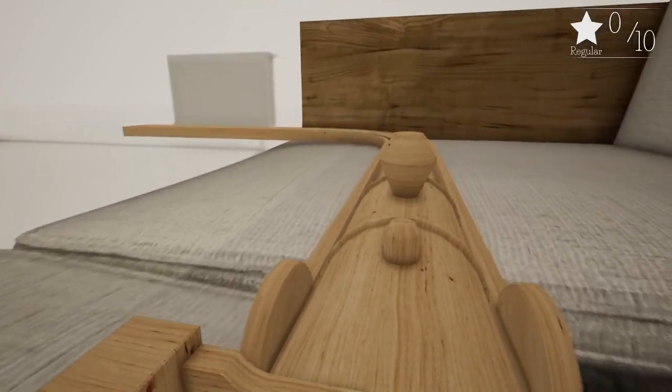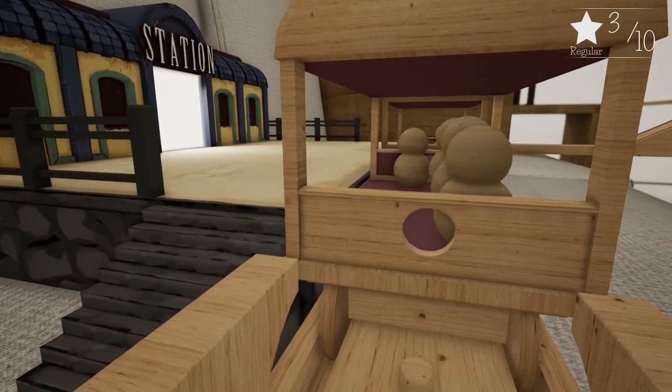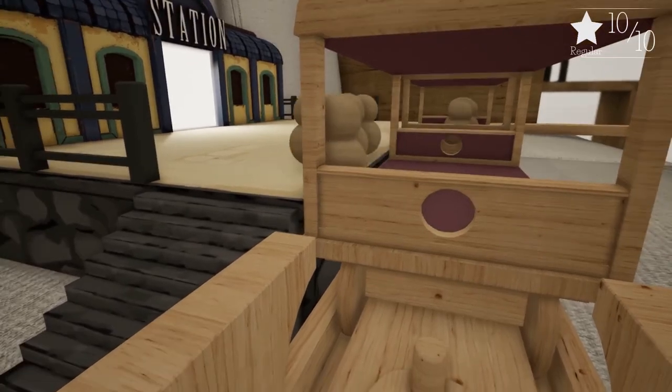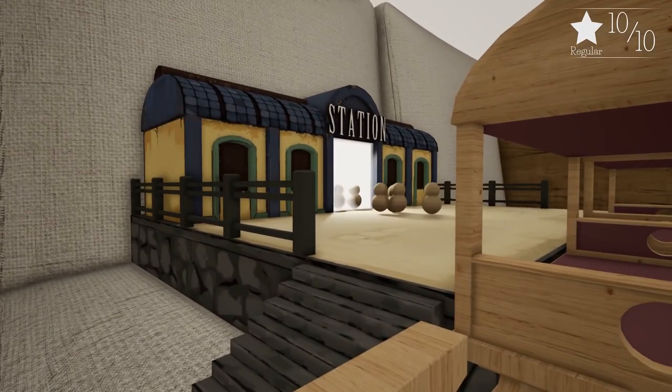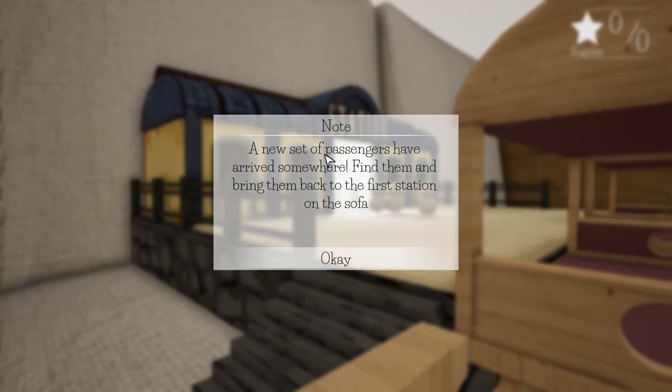Oh, no. Emergency stop. And I think we're there. I think we've actually made it to the station. I may hop off and go home to their, I don't know what they do, go home to their little wooden lives. Right, a new set of passengers has arrived somewhere.